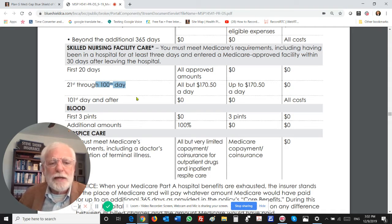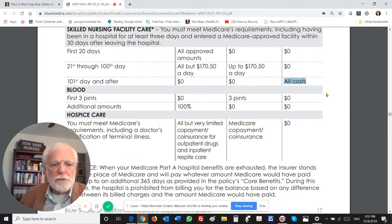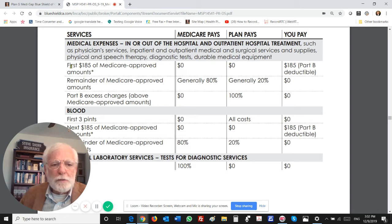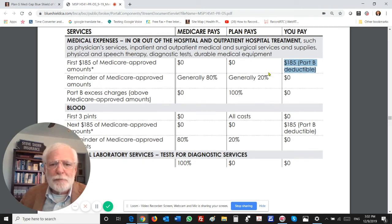That's why we prefer, when you have a question, that you email us so we can double check and send you the correct answer. After 100 days, you've got to pay everything, even if you do have Plan G. We will do a separate video on long-term care. And then out of hospital, the $185, you pay that. But considering the premium difference, I think you'll be happy.